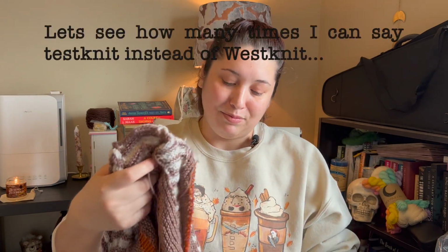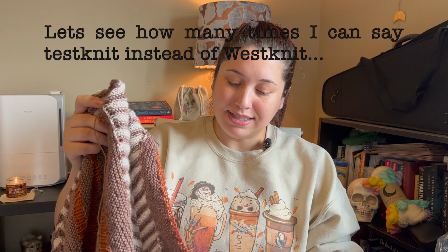So that's where I'm at on my Westknits mystery knit along this year. Really enjoying it. I'm really enjoying the process. Yeah, something about this test knit feels a little bit different than the ones before. I've participated in 2 test knits before this one, so 2021 and 2020. Those are the years that I've participated so far, and this is my 3rd year participating in it. But something about this test knit feels different.